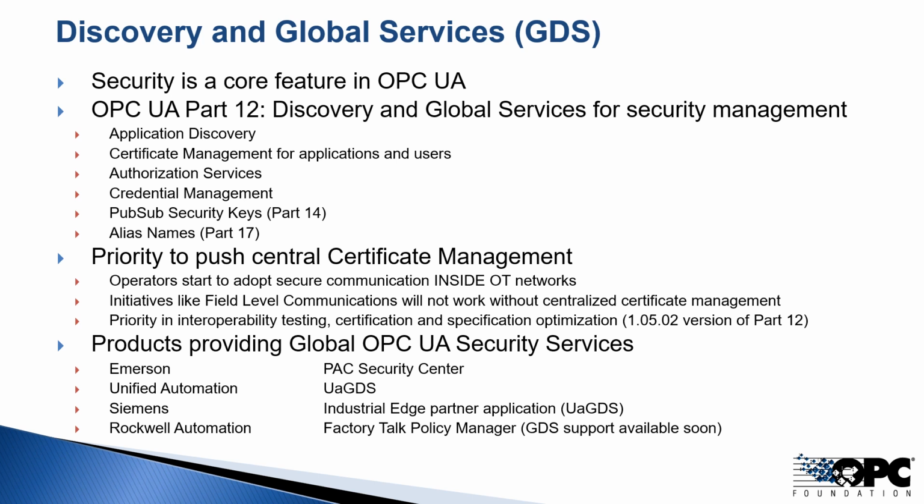These products are either standalone GDS products or part or extensions of existing products that add certificate rollout capabilities based on OPC UA Part 12 Certificate Manager interface definitions. One of the first products is the Amazon PAC Security Center, originally released in 2015 as part of GE's Intelligent platform. A standalone GDS is available from Unified Automation. This UA GDS product is also available as a partner application on Siemens Industrial Edge. Rockwell Automation has also announced the addition of GDS Certificate Manager support to FactoryTalk Policy Manager.